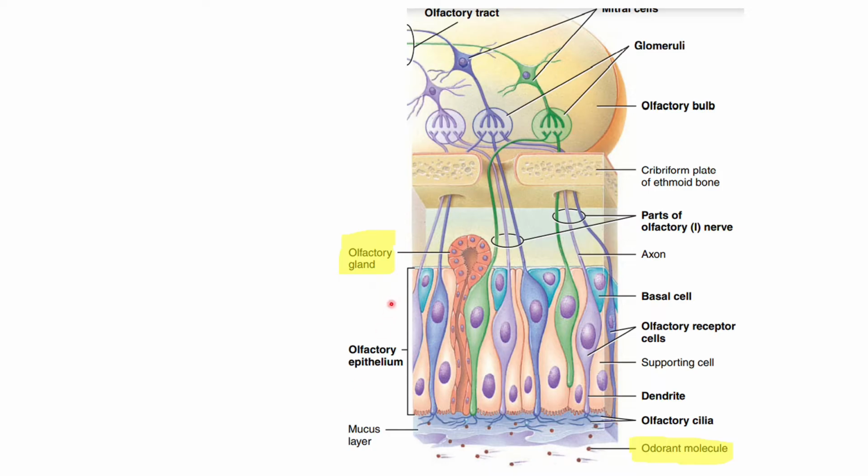Olfactory epithelium also contains glands that secrete mucus. This is very important, covering the cilia that contain the receptor proteins. So, in order for any substance to be smelled, it has to meet two conditions. First, it has to be volatile, which means it can move from the air through the nasal cavity to the olfactory epithelium, or the other way around, it can come from the mouth. While you are eating food, some of the volatile molecules will come up through the pharynx to the olfactory epithelium. This is not enough to be smelled.